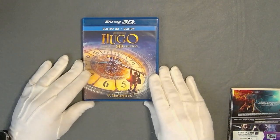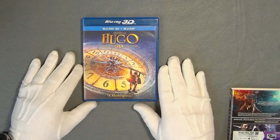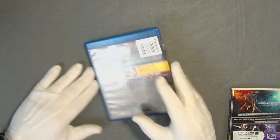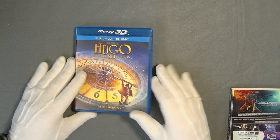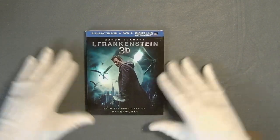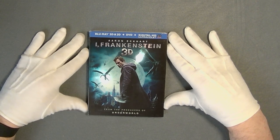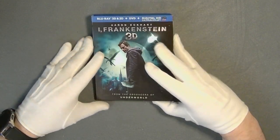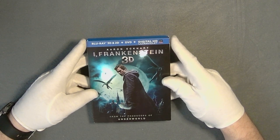And we have Hugo. I've watched this one. This is actually very good. This is just a good movie in general, and the 3D just adds to it. It's also on a lot of people's list of a must-have. We have I, Frankenstein 3D. I have not watched this one, but some people say it's worth it.